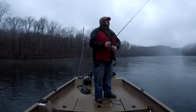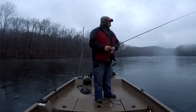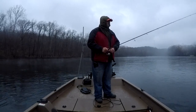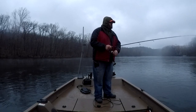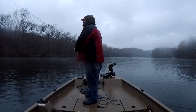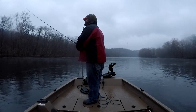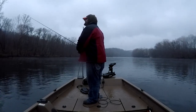Getting ready to pass over into the big hole. The shallow flat I've started on is getting ready to drop off. I'm starting to think maybe I need to go a little bit lighter on my jig here. I did pass one other boat that was out fishing today on my way up here. Some other dedicated fishermen. I didn't stop to talk to them and see how they were doing, but they were out here.